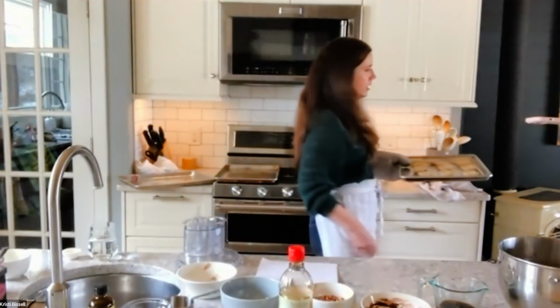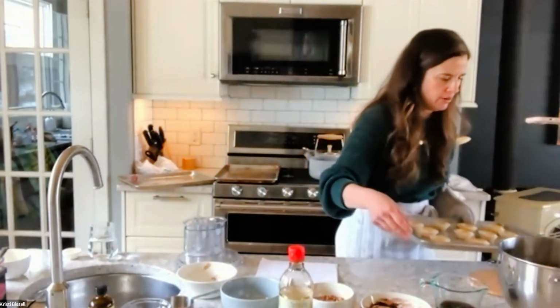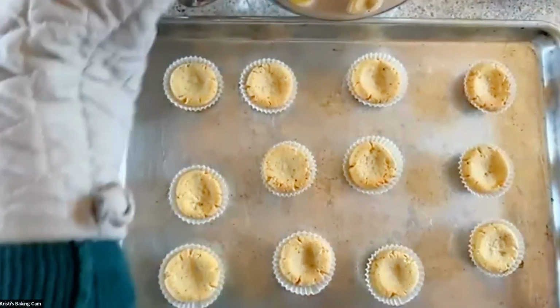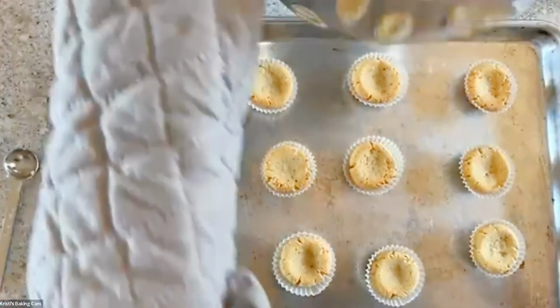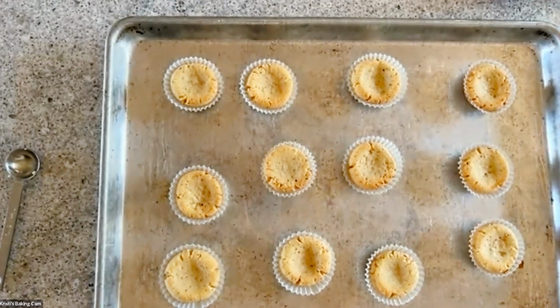Okay, so here are my cookies. They are sort of light brown just around the edges. You can see what I was saying. So it's puffed up a bit in the center just from the baking. And that's fine. I'm going to grab that clean spoon.